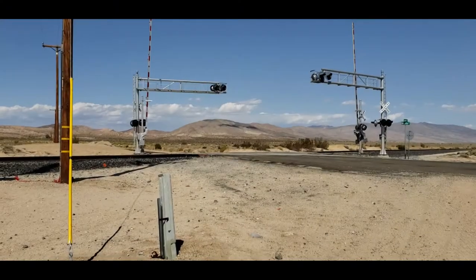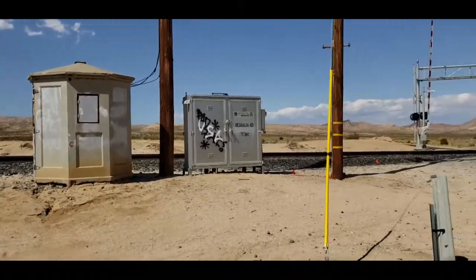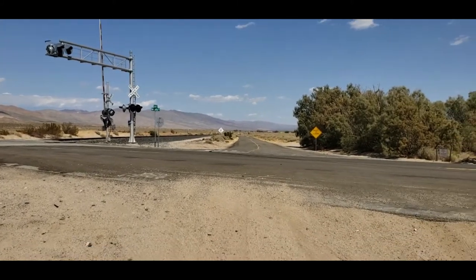All right, this is the crossing at Noralia Road. This is about a mile west of Cantil.